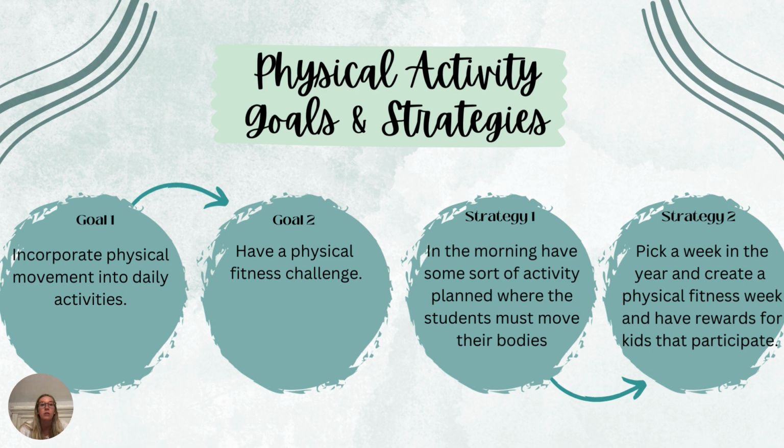And then the second goal is having a physical fitness challenge for the school. I like this one. We've done it in our school before: we pick a week in the year to create a physical fitness challenge and have the adults and students participate. We do a walking challenge, who gets 10,000 steps a day and stuff like that. So that's always a fun one to do.